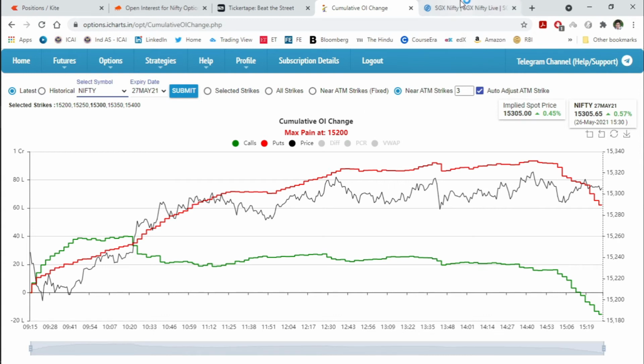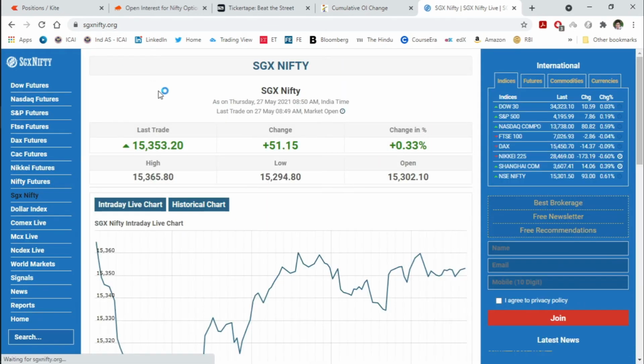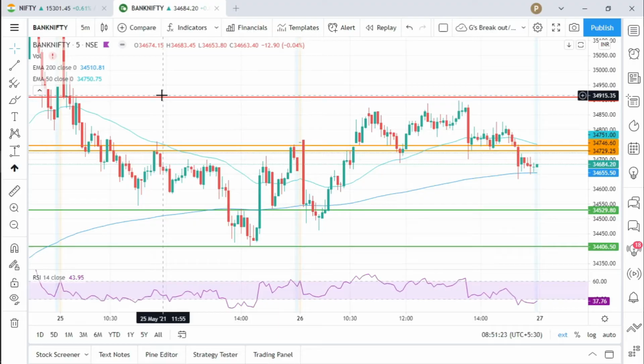So let's also see what the thing is on SGX Nifty right now. So slightly up on an upper side, that's 15,353, but yeah, we got this covered. So I guess we'll see a small gap up from yesterday's close, but let's wait till 9 o'clock. That's another 10 or 15 minutes, or until the pre-market closes. That's 9 a.m. So let's see what it will turn out. But before that, let's just also complete Bank Nifty analysis.